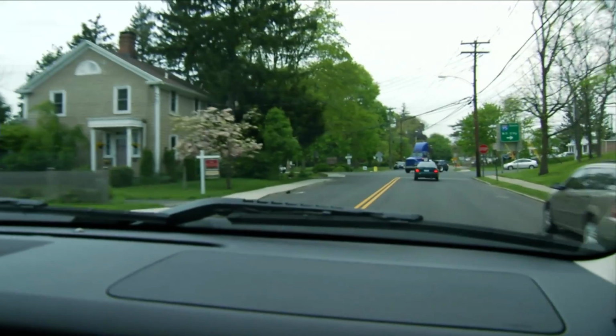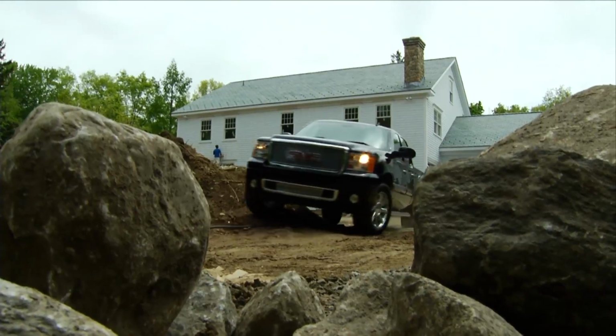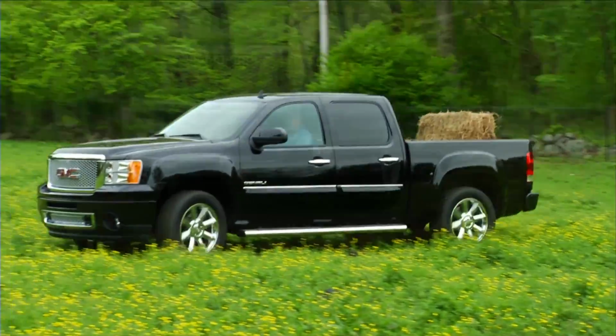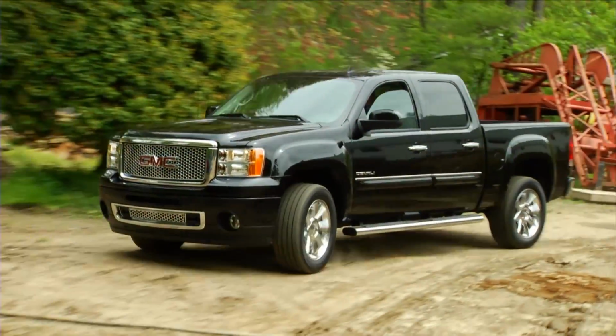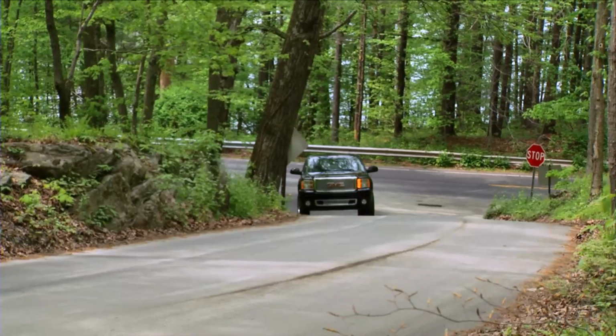Now, I drive mostly on paved roads, but there are plenty of times when I leave the pavement behind and make my way over terrain that's rough, sometimes muddy, occasionally pastoral. All-wheel drive, a feature that automatically sends maximum torque to each wheel while preventing a tire from slipping or losing traction, will do the trick for me.